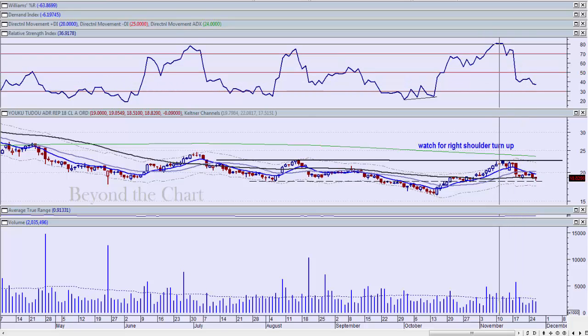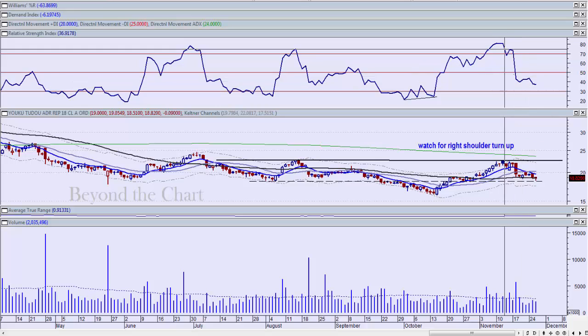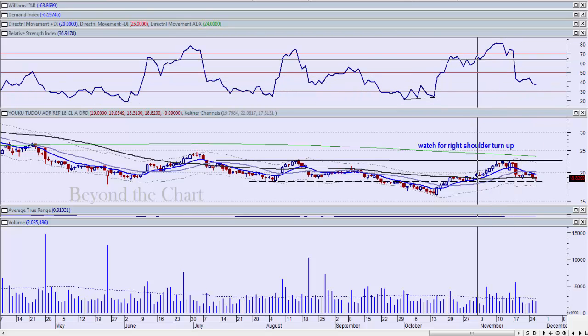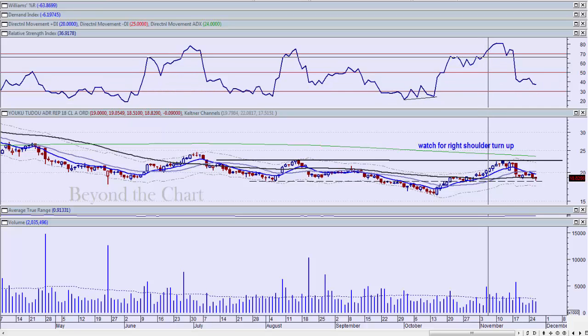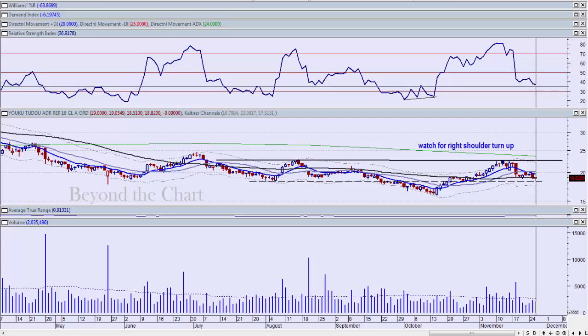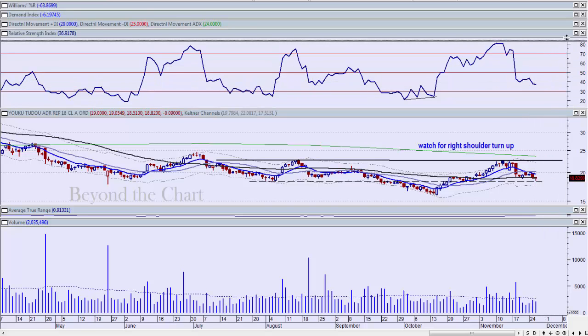And so when you're in bull mode, you cycle between 80 and 40. When you're in bear mode on RSI, you cycle between 20 and 60, 20 to 65, that type of range, okay? So this is what I'll be watching for. Are we getting support? Does buying come in here?